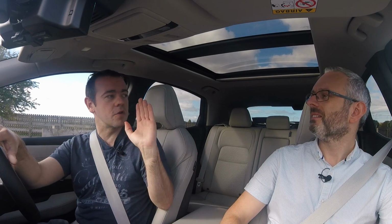Especially when you look at MG ZS's, 31 grand for a bigger battery version, or a Kia e-Niro. Fantastic car. I think let's go for the mid-range one at about 36, 37 grand. Yeah, you get a lot of options and toys. It's like £8,000 cheaper.